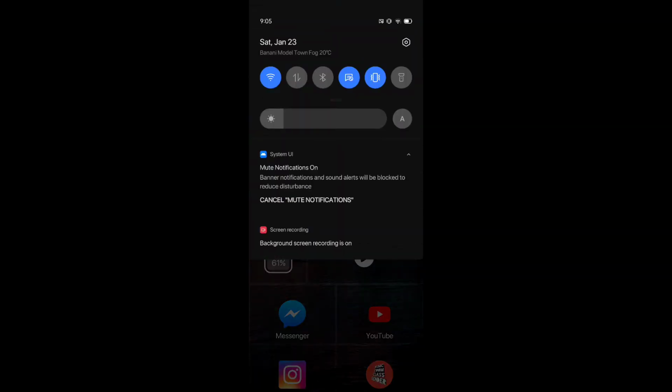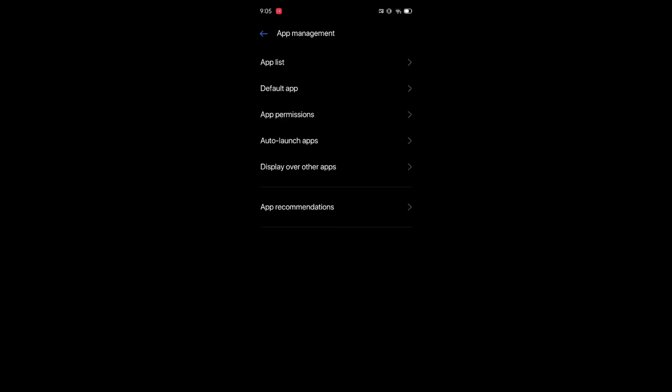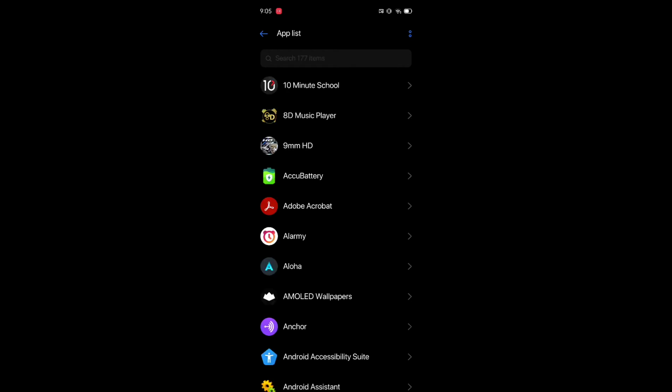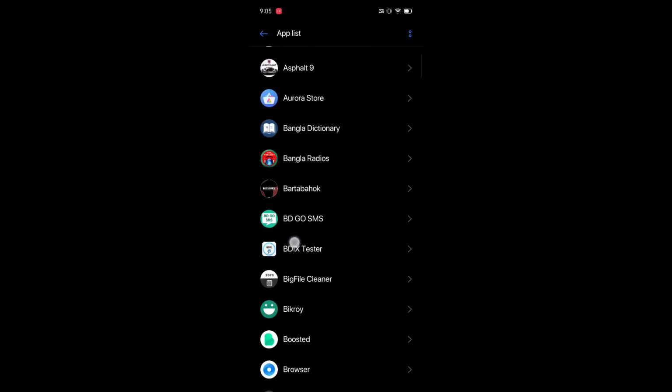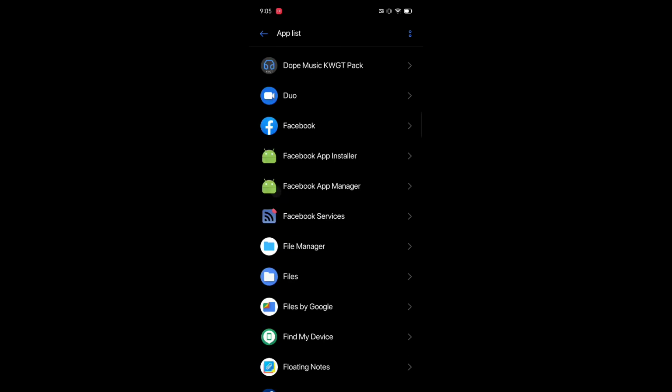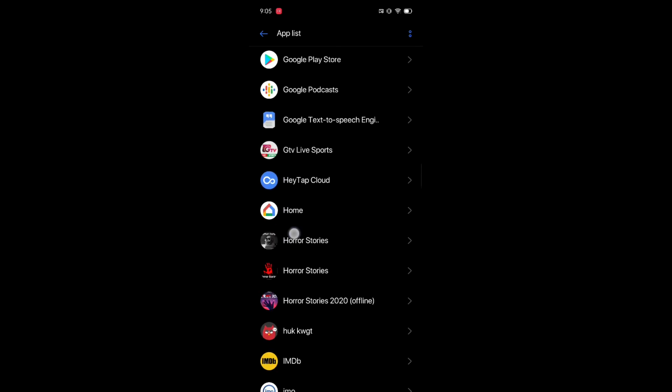Okay, so then another bug I found is in the app management system and this app list. Here it takes some time to load. Okay, that's not a problem at all because there are a lot of apps in this phone. It should take some time. The problem that I've encountered is that if I try to uninstall any app from here, so let me find some useless app from here. Okay, so let me uninstall this app.